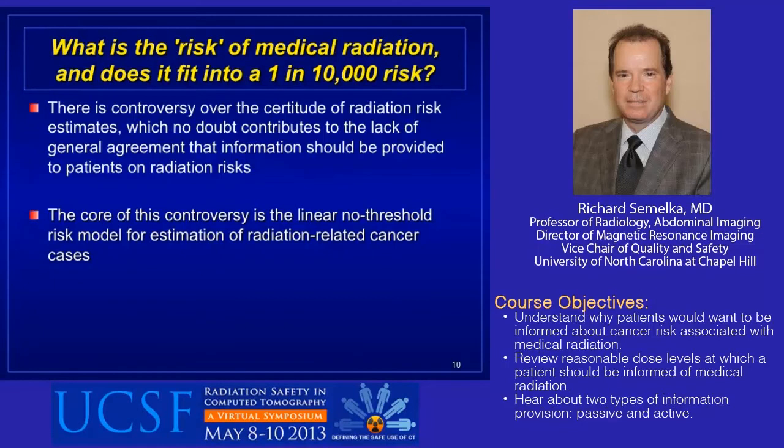There is controversy over the certitude of radiation risk estimates, which no doubt contributes to the lack of general agreement that information should be provided to patients on radiation risks. And really the core of this controversy is the linear no-threshold risk model for estimation of radiation-related cancer risks.